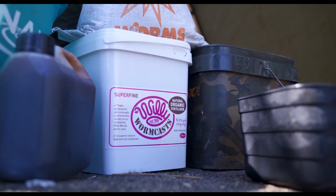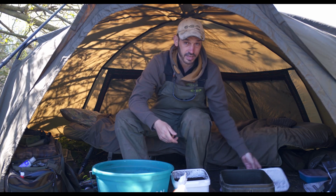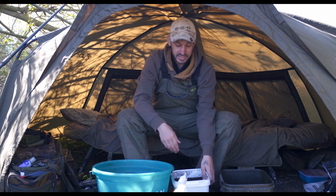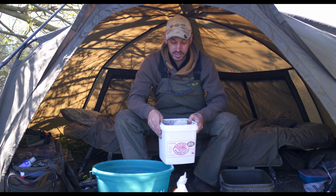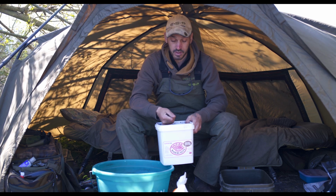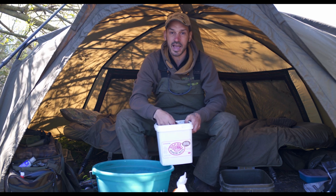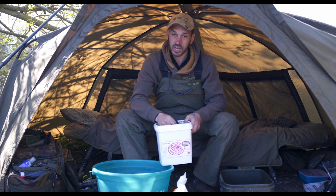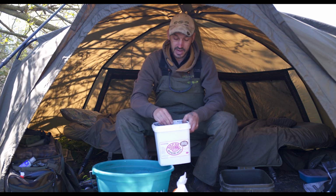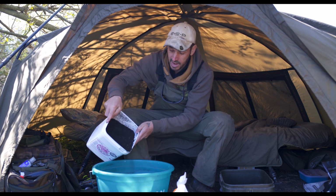So the next ingredient to go into this mix is probably the most important. I use it again for most species, especially bream and tench, and that's worm castings. They're dark, they're rich in nutrients, and it's one of the best attractants you can get. It's been used for donkey's years in the match scene, and I just don't think you could beat it. And I have confidence in it, and you kind of stick to what you're confident with. So I'm going to put some of this in.